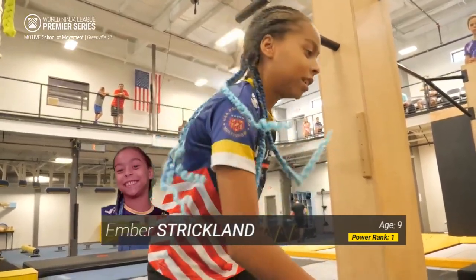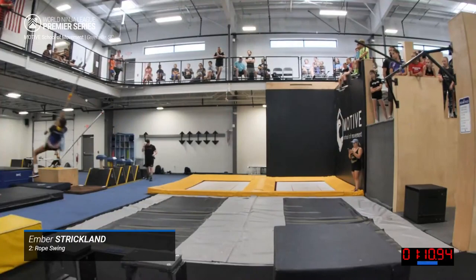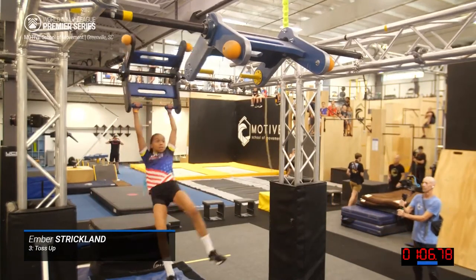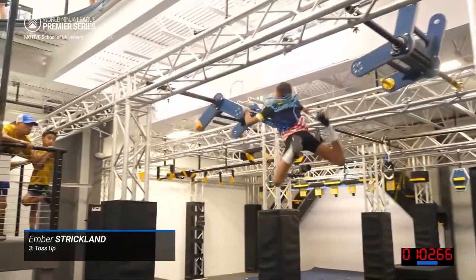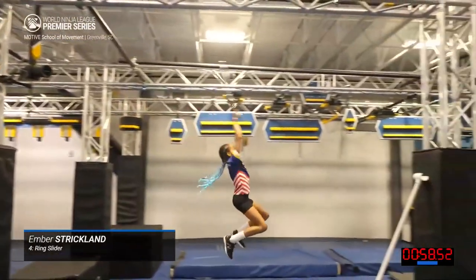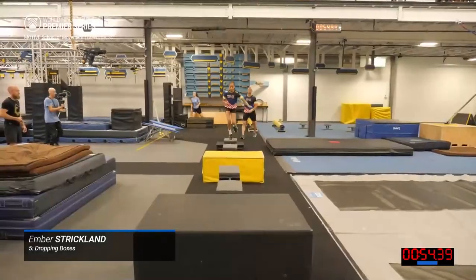And the time limit, I just got a glimpse of the NinjaWorks timer. Minute 15, so you really can't go much slower than a minute. A tough time limit to work with, but it just is showing you how much we're challenging these mature kids athletes. And Ember looking phenomenal through obstacle number three, linking some movements there.